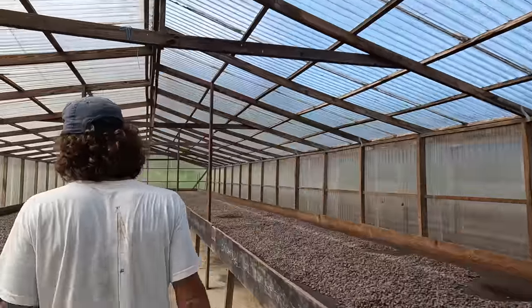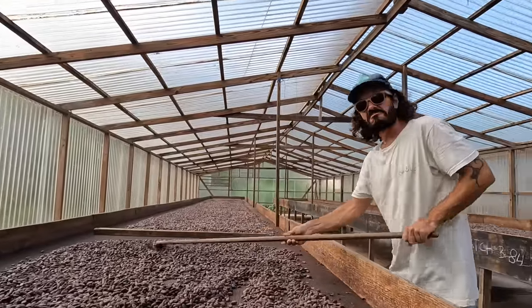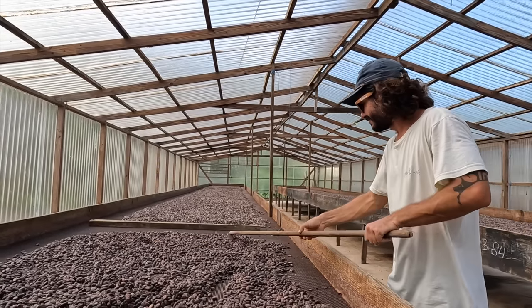So this is more like a sauna, like a greenhouse, huh? Yes. I can make chocolate now. Hired. Do I have a job now? You get paid in chocolate bars, huh?